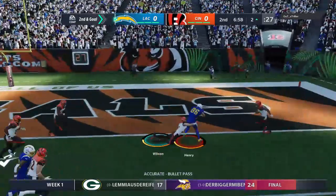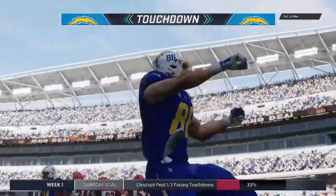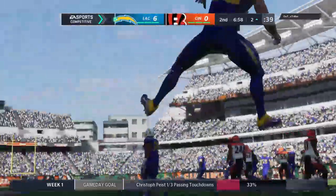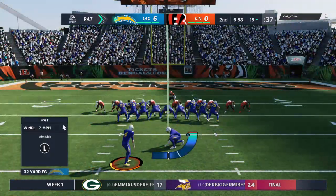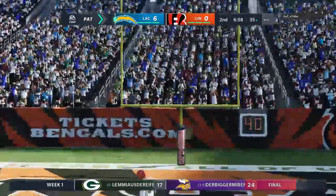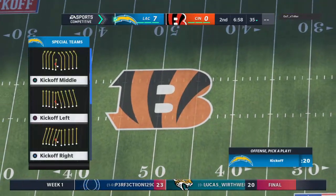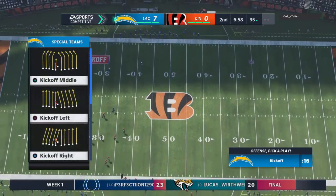Here's Herbert. This is caught, and he takes it in for a Charger touchdown. A 2-yard touchdown grab as his guys are first onto the scoreboard here this afternoon. Bouncing back nicely from that bad opening drive where he threw the interception. Drive number 2 leads him right down the field and into the end zone. So obviously his confidence was never lost, and that's a good thing to see. Great quality to have, and you absolutely must maintain that as a quarterback.